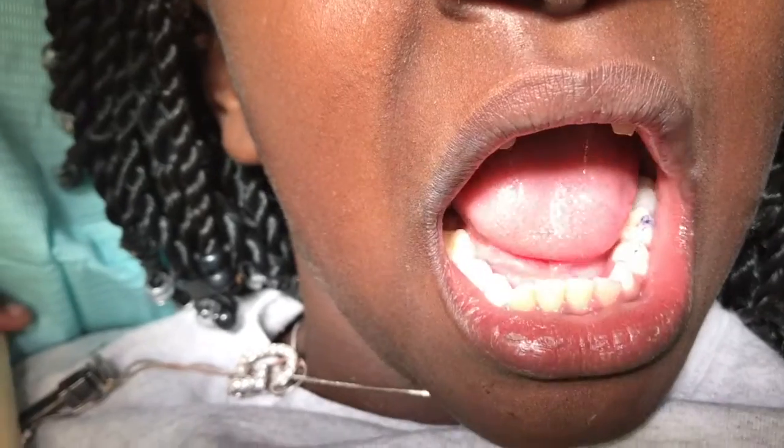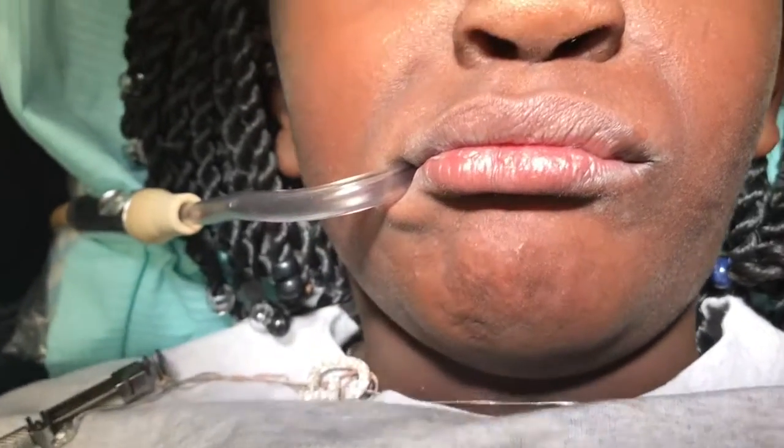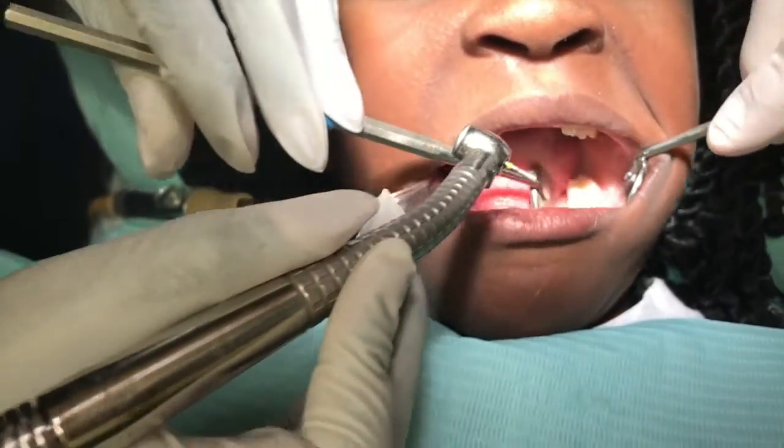I always tell my parents, pay attention to your kid. If you see them doing a lot of chomping at home the day after a filling, that might mean that you have to bring them back for us to adjust, because kids don't really understand what it feels like to have their bite off. So if you pay attention to how they're acting, we'll know, okay, we need to go back and adjust it.